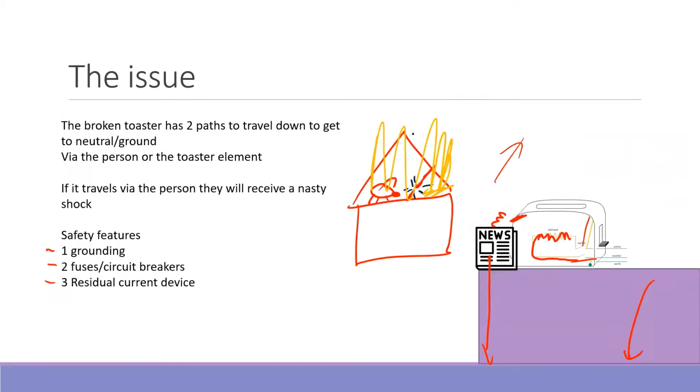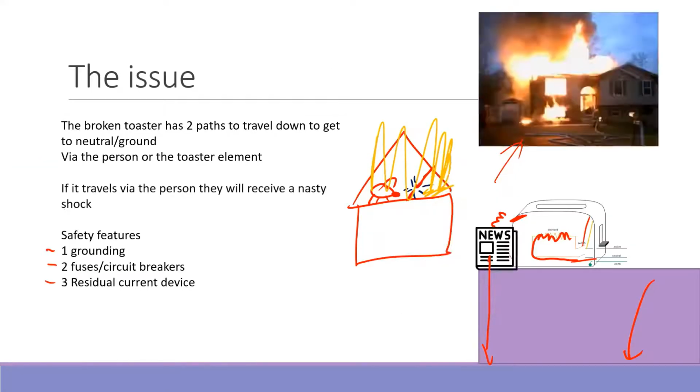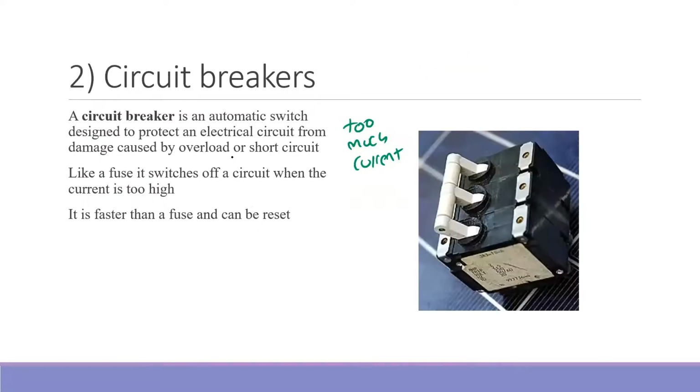By the way, just quickly, this on the left is going to draw a high current because there are so many different circuits here, each in parallel, each asking for 230 volts. So it's going to draw a high current. So that's probably going to trip a circuit breaker if you're not careful. Like a fuse, it switches off a circuit when the current is too high.